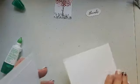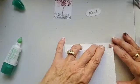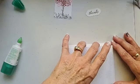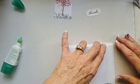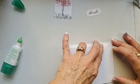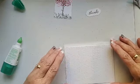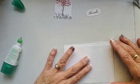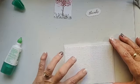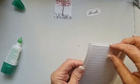One of the things I like to do is I like to put the card horizontal to me, and then I line it up on 3 sides here, and then I drop it down. Now it looks like I've got to push it up a little bit. Try not to smush this down right away.